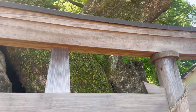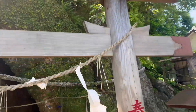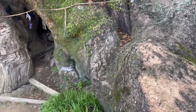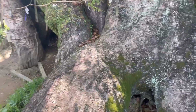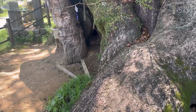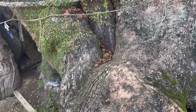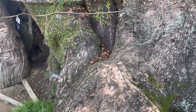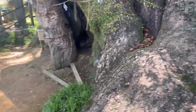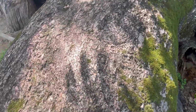Wow, it's incredible. I really like seeing these trees, the ones that have lived many years. We can't really compare our lives and theirs, but it's just astonishing, and it makes us realize how small the lives of human beings are. But here I guess it should be okay to touch the trees.